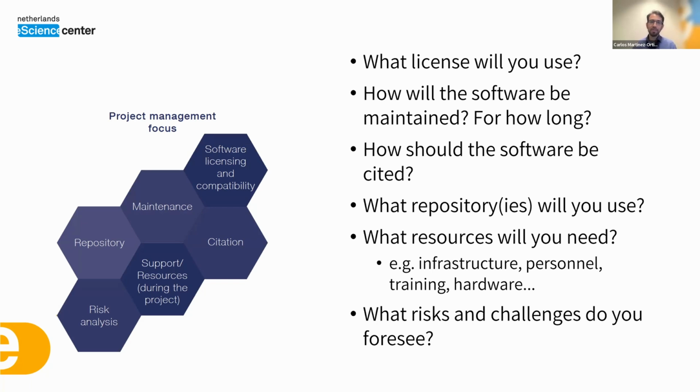And finally, the last consideration, the last requirement that we think should be included in software management plans is a risk analysis. So this refers to risks that are not directly related to your software, but that are around your software, things that happen around your software that may affect how your software runs or how your software is distributed. So, for example, if you ship your software using Docker, what happens when Docker changes their financing model, and if they start charging for hosting Docker images, then do you need to change something about your software?